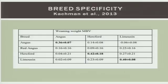But we know that these tools, there's breed specificity, okay? Here what we have is, these are 50K derived molecular breeding values for the trait of weaning weight. And if our training population is purebred Angus cattle, and we predict in purebred Angus cattle, we do substantially better than if we try to transfer that information across breeds that were not contained in our training data, even for a closely related breed like Red Angus. So a huge degree of breed specificity.